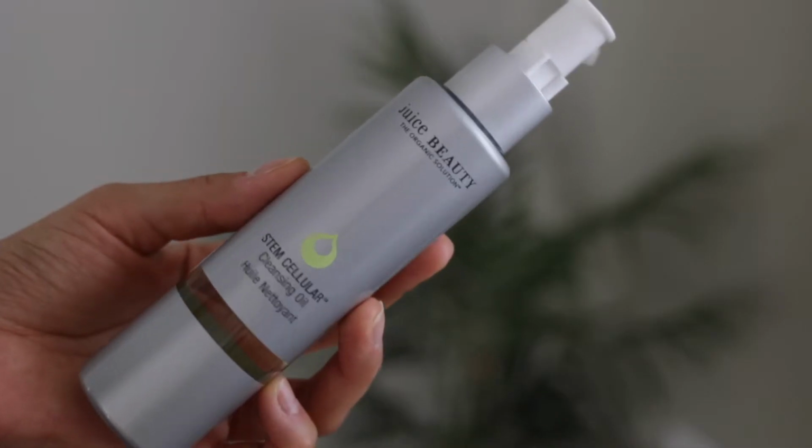Next, I have this product from Juice Beauty. This is the Stem Cellular Cleansing Oil. I love cleansing oils. They're like my favorite thing to use, and I saw this and I fell in love with another Juice Beauty cleanser. I mentioned it in a previous video. Love that product, so I decided I would try their cleansing oil. I've used it only once. I have a lot of cleansers that I'm using right now, but I couldn't help it, so I used it once.